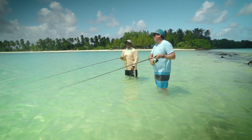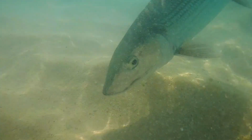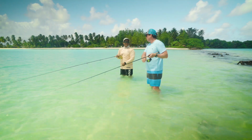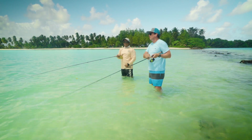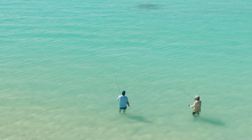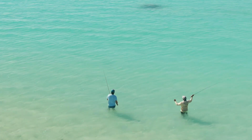Obviously, they're quite rare. They're a prized fish to get, so our odds of catching one are probably not that great. But if you do, it's sort of like life-changing for a lot of people. They become addicted, don't they? They put up a good fight. Once you put that fly in front of them, you're on.